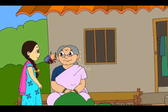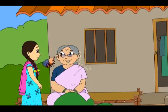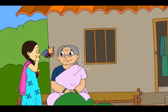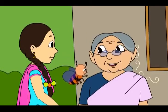Good morning, Grandma. Grandma, where is Chinu? Did you see him? Good morning, Minu. Chinu has gone inside to bring the snakes and ladders game. He wants to play the game now. Oh, that's good. I will also play the game with him, Grandma. Even I will play the game, Grandma. Oh yes, we will all play together.